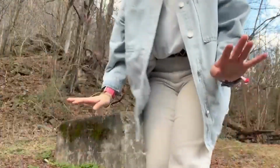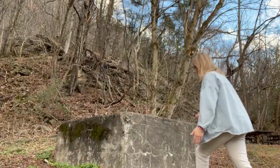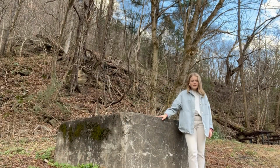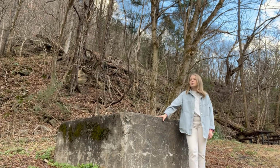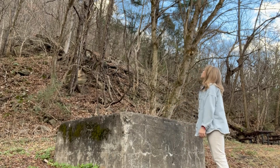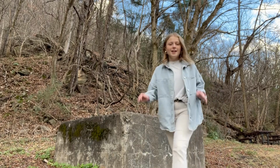Now, I set up my camera here to show you how big one of these things are. Can you imagine how tall this is? How many Miss Whittens do you think it would take to get to the top of these water tanks? I mean, it had to be up to the moon in water.